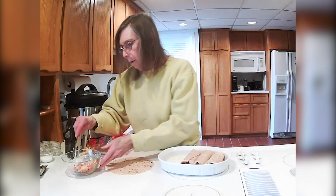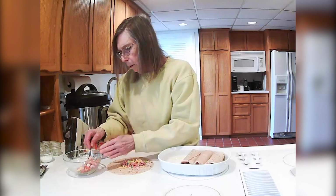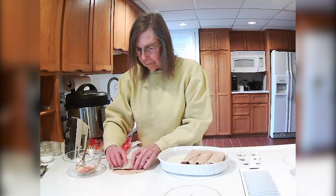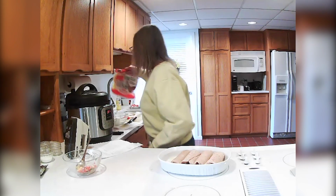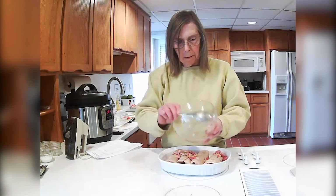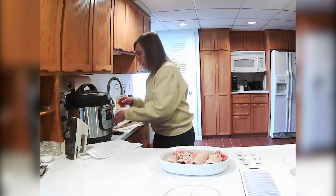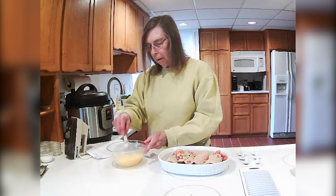I used a yellow cheddar cheese in this dish. Then I'll put any of the remaining on top of them. And then we'll be adding that extra cheese later on. The next thing we want to do is beat together 3 eggs and 3/4 of a cup of half and half or whole milk.